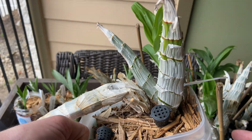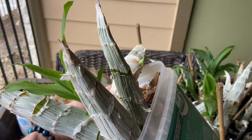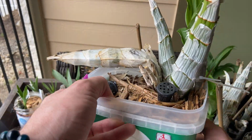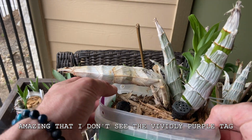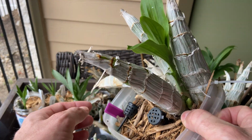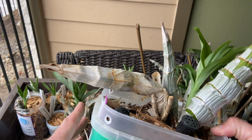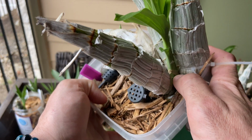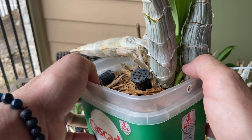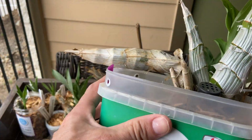Here's another troublesome one. This is Catasetum Black Knight. I don't see the label in here, but I just know that that's the one. It's kind of frustrating. That means I lost the label somewhere. But you can see how far along this new growth is. Lots of energy in these back bulbs. We've got either a new growth or a spike. That's probably a spike actually coming in right there.